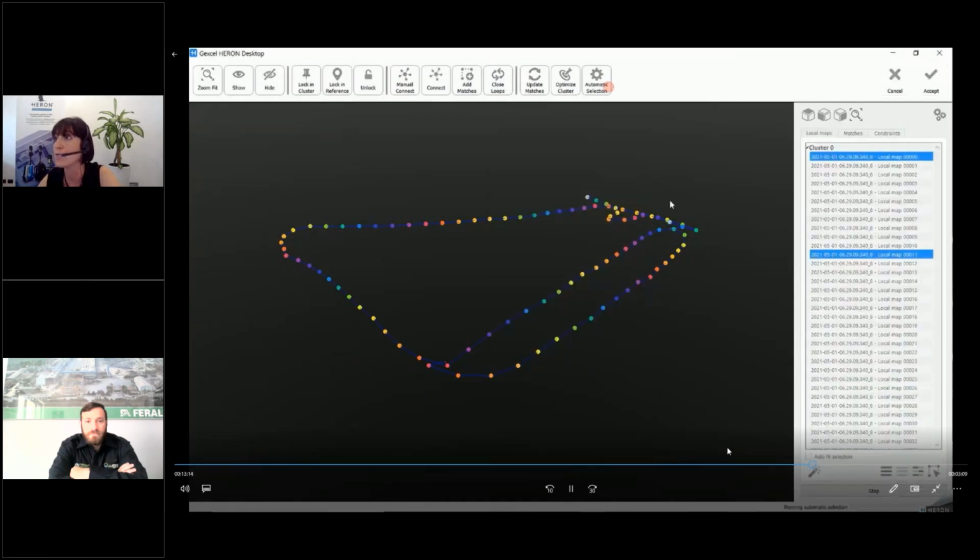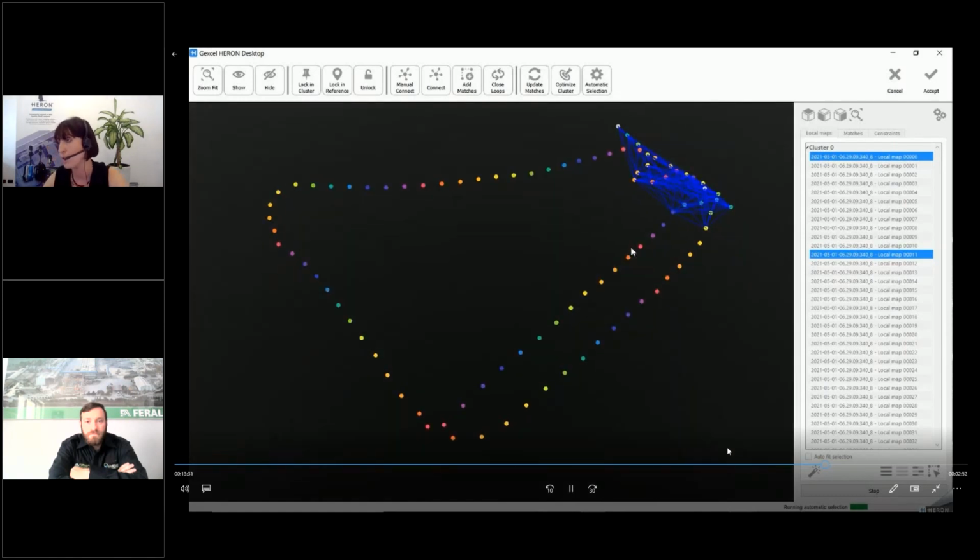So I can run the automatic selection, and in this process you see, starting far from the screen, that the software is creating connections. It is connecting the different local maps to each other in order to create a sort of stable network of connections. This process can take a while. It depends, of course, on the object, on how big the survey is, on how many connections you want to run, the parameters that you have checked, and everything.